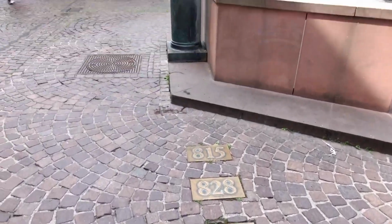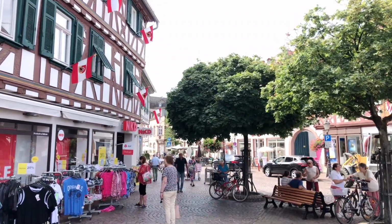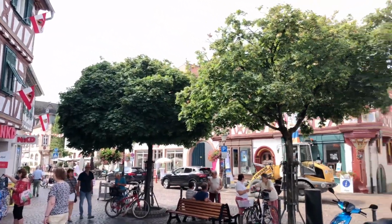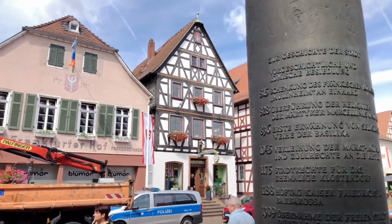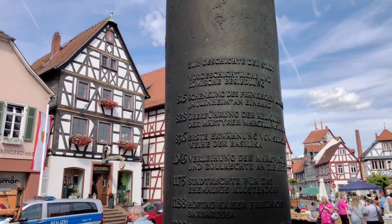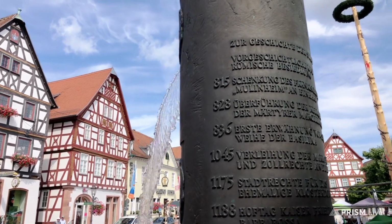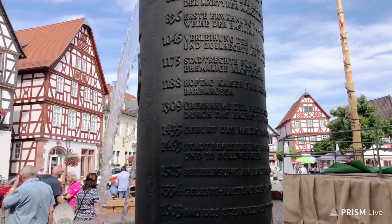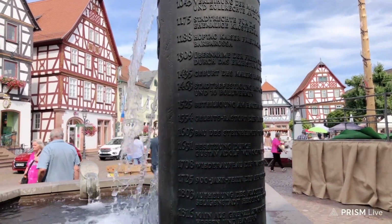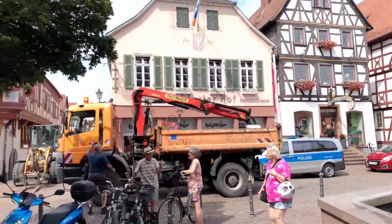So let's make our way over to the Einhard House. Oh, here again, look at that. Just got pointed out: there is the history with all the numbers. So, die Schenkung 815. I think you can't read it, but it's pretty well documented here what happened in all those years. So let's head back over to the Einhard House, which is right opposite here.